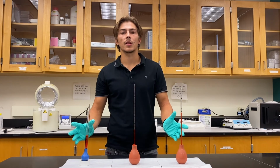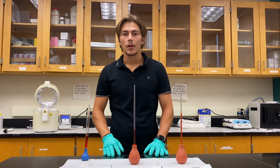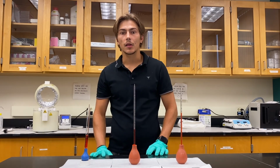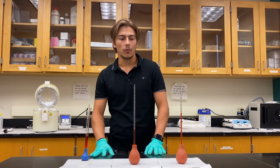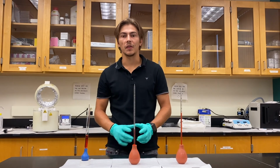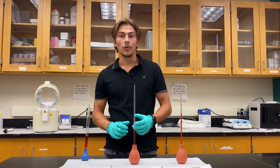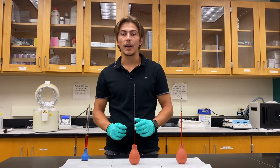So this was just a quick demonstration of the process we do when designing a device in bioengineering. We've seen that some very fundamental physics concepts can be applied to actual medical devices.